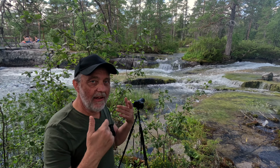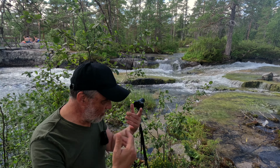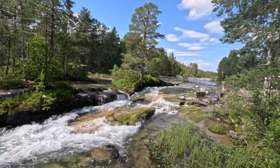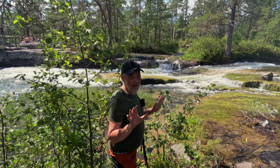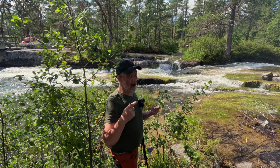So I'm gonna try shorter and shorter exposures, shorter and shorter shutter times. 1/10 of a second looks quite good. I will try a few more, and if I get any good pictures, you will see them right now.